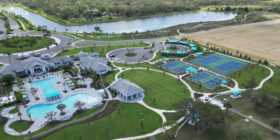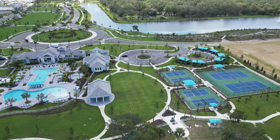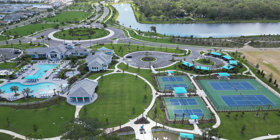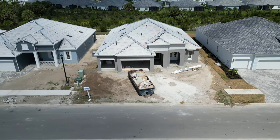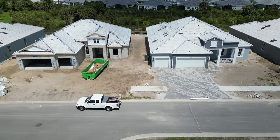When you add the HOA and CDD fee together, the average total monthly costs that you will see range from $350 for the villas to just under $500 a month for the biggest single family homes. Keep in mind that the community development district or CDD fee is part of your annual property tax bill. So the actual monthly HOA is anywhere from about $248 to $289, depending on the size of your home here.